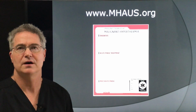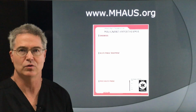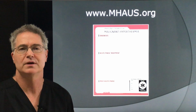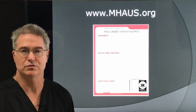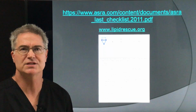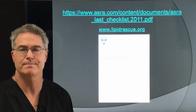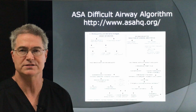Here's a copy of the malignant hyperthermia protocol, which you can download at mhaus.org. Now, it's kind of a blurry copy, which is probably appropriate because this is copyright protected. You've got to buy this copy from the website. They are a nonprofit organization, and these funds go to supporting research and their hotline, so it's a very good cause. Here's the ASRA Local Anesthetic Systemic Toxicity Protocol, which you can download online from ASRA. And here's the ASA Difficult Airway Algorithm, which you can also download from the ASA website.